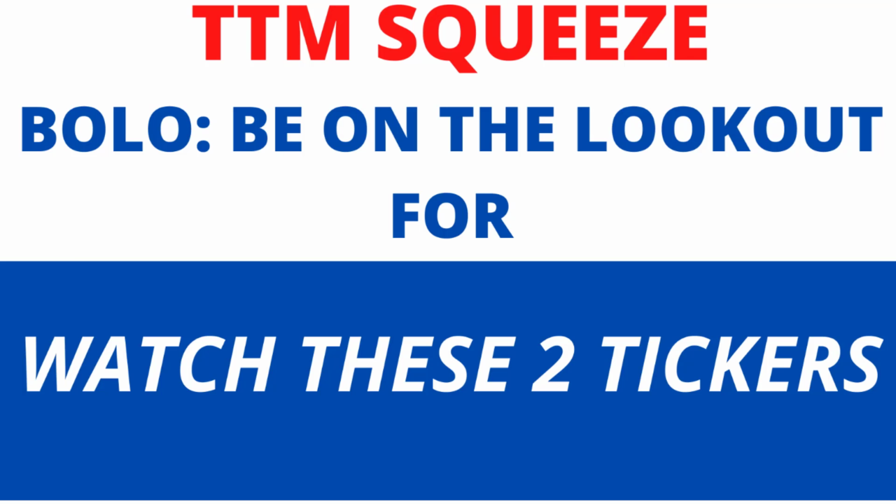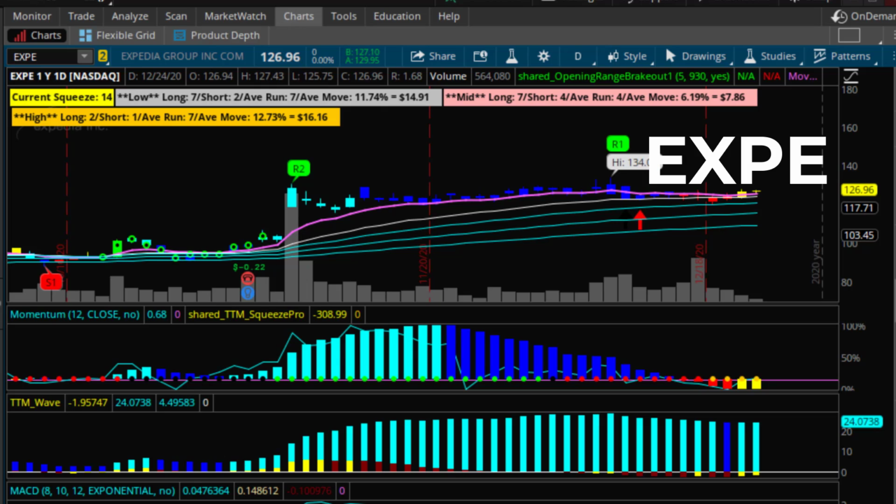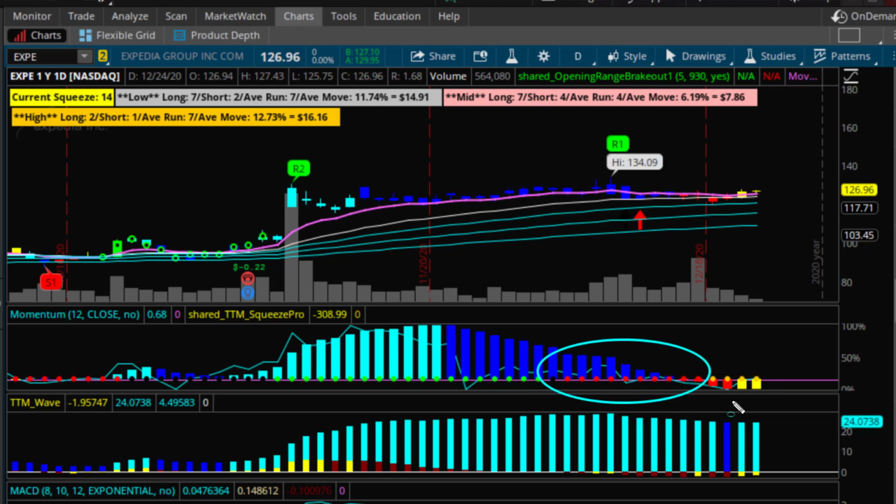Today I'm going to talk about two tickers, two setups that I like for this week. The first setup that I like is EXPE. I am looking at the daily chart here. It has a 15 dot squeeze on the daily time frame.